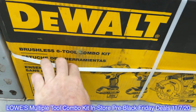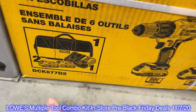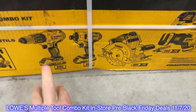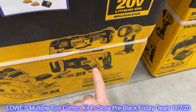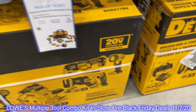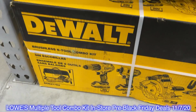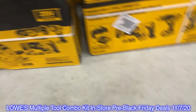Alright, now we got a brushless 6-tool combo kit, this is the DCK677D2. You get 6 tools: brushless drill driver, impact driver, circular saw, reciprocating saw, multi-tool there, and a flashlight, all brushless. XR brushless, man. And that 6-tool combo kit is going for $499 by DeWalt right now.